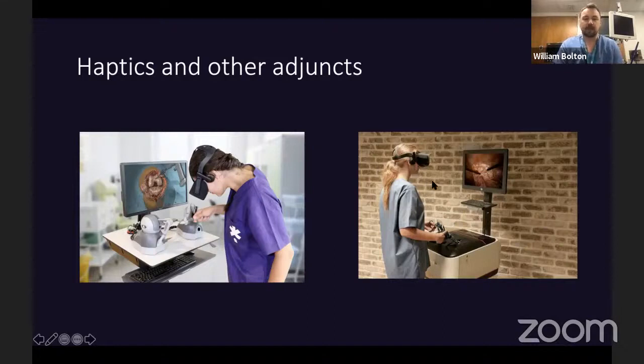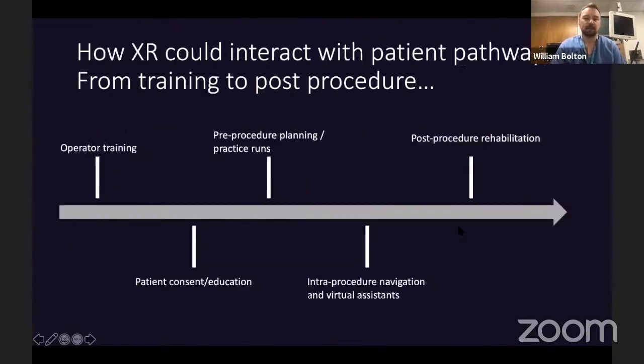But you'll put a headset on so that when you look around, you don't see the brick wall, you actually see the theatre. So that might be good for non-technical skills and situational awareness training and so forth. But then the haptic box, the device here, actually provides the mechanical feeling.